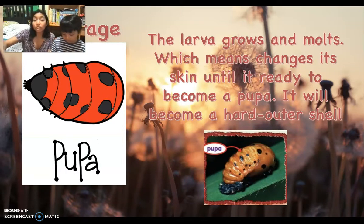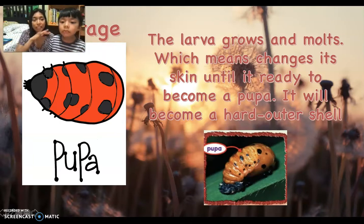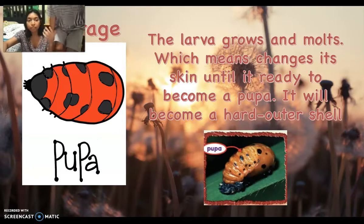So in this stage, the larva grows and molts. So molting just means that they're changing its skin, okay? So they're going to change their skin a couple of times before it's ready to actually be a pupa. So in this stage, you can see the little bug right there, it will become a hard outer shell. So you can see the little pupa there, it's staying still, it's not moving, it's in the hard shell waiting to become a ladybug, a full-grown ladybug, okay? So don't forget, this is stage 3.